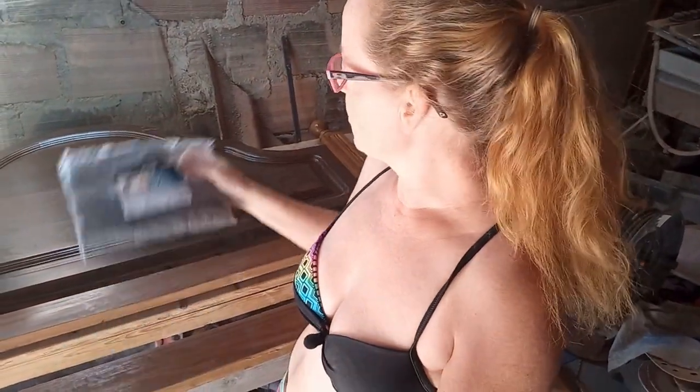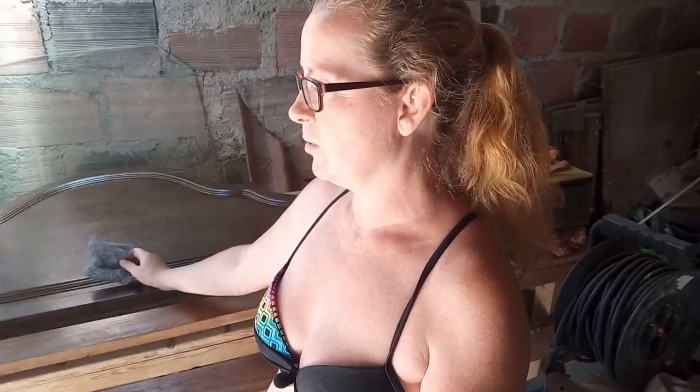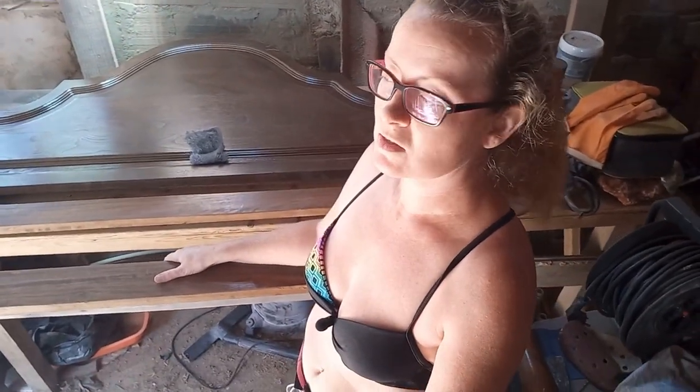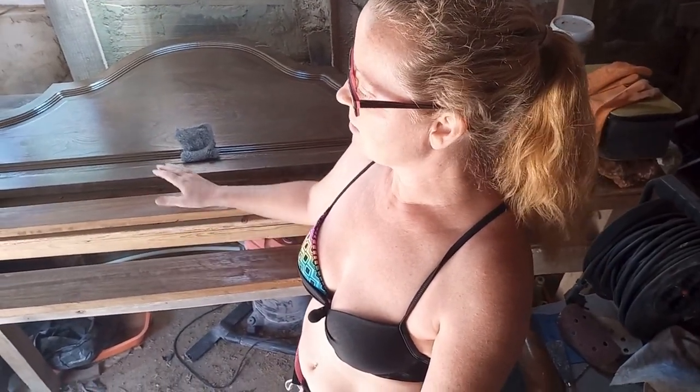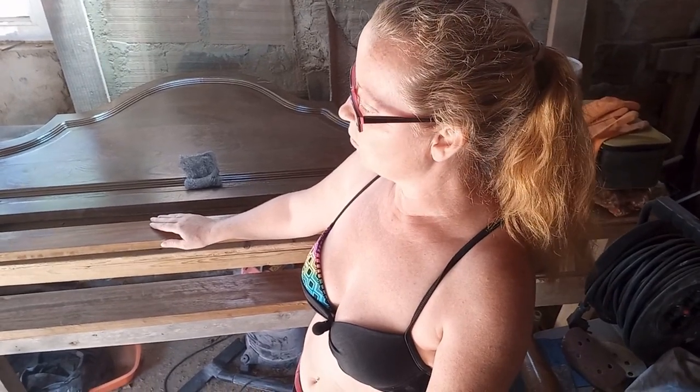I got this one at Leroy Merlin. It does seem to be working quite well, but I feel like a coarser one would work better to get the varnish off. So I'm using the steel wool in combination with sandpaper. And this is the last piece, and hopefully I can get this done today so that we can use the washing soda on the entire bed frame, and then it will be ready to start painting tomorrow.